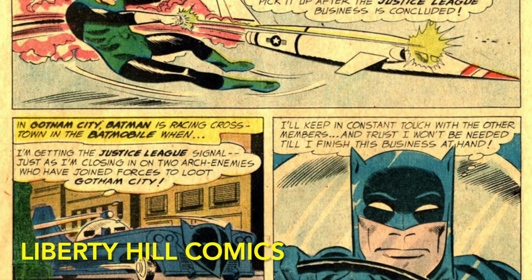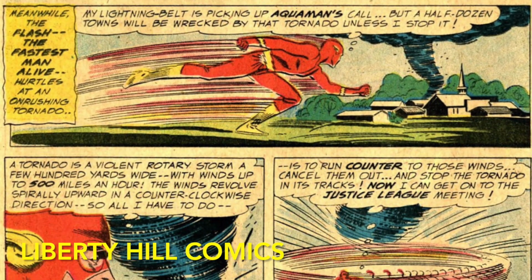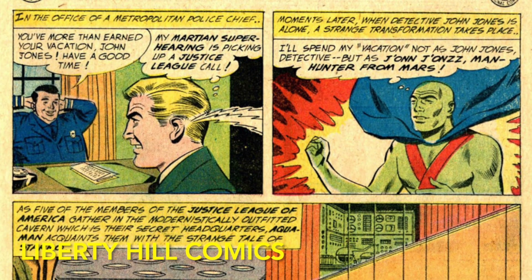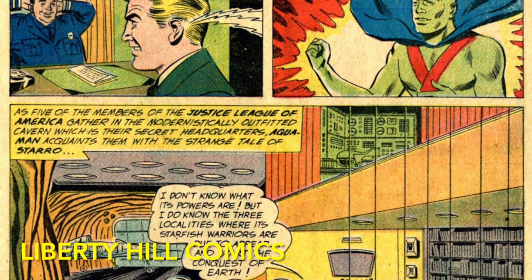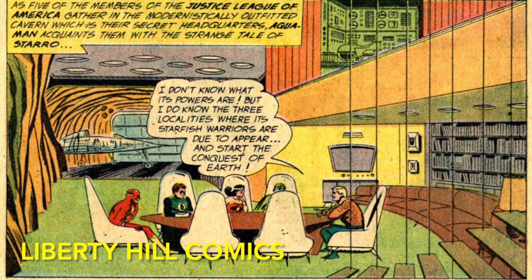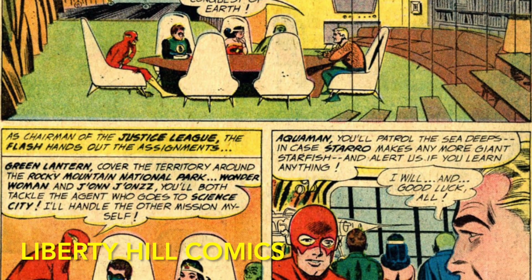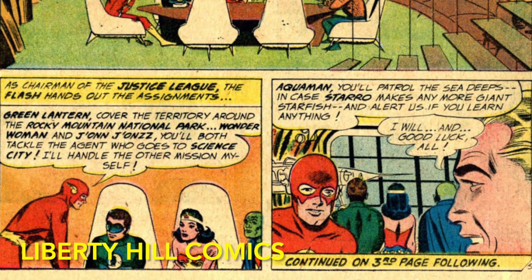and learn that Superman and Batman are unavailable because they're each involved in time-sensitive emergencies of their own. The 5 available members of the JLA meet at headquarters, and, as chairman, Flash hands out the assignments in the fashion of an old issue of All-Star. Green Lantern tackles one starfish solo, Wonder Woman and John Jones go after another, Flash assigns one to himself, and asks Aquaman to patrol the oceans and ensure that Starro recruits no additional starfish.